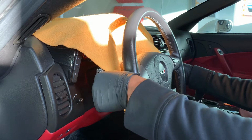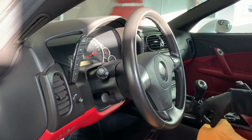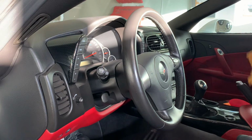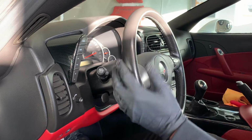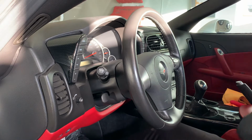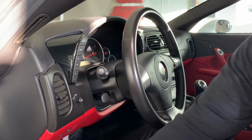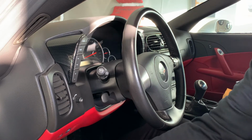And look at how nice that matte finish came back with a quality cleaner and protectant. And keep in mind that leather is a matte finish in its natural form. And you can use the Gyeon leather cleaner and leather coat on any of your leathers, such as shift knobs, seats, doors, any surface that is covered with leather. In addition, the Gyeon products won't change the color of your leather, so you can safely apply it without fear of discoloration. So now that we're done, this just needs some time to cure.